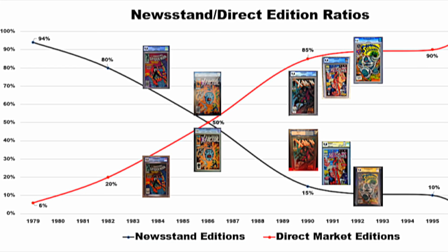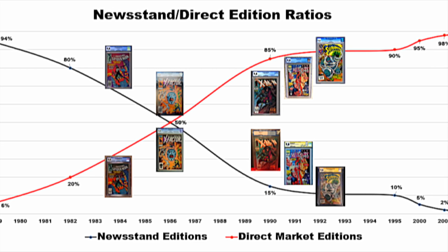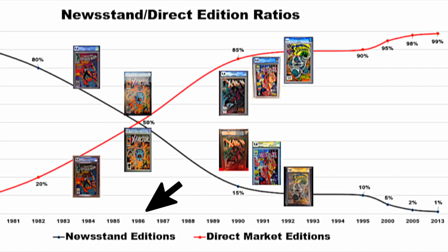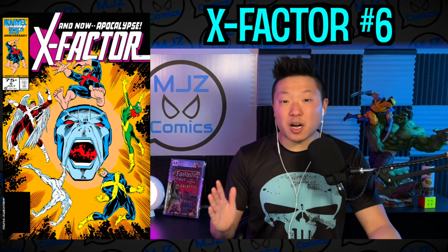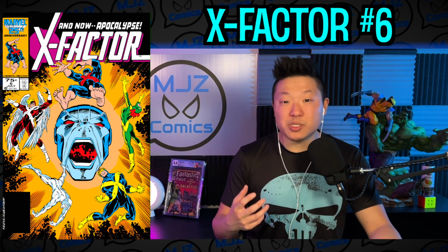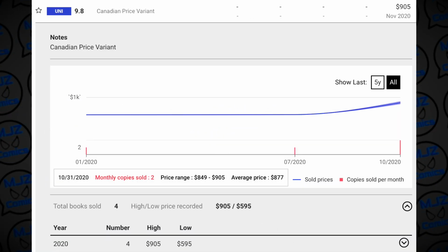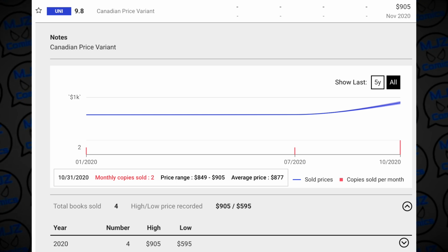This book's from 86, so newsstand copies are starting to become a little bit harder to find in those high grades. However, regardless of the numbers, of the statistics, the comic market loves newsstand copies regardless of the year, even if they are more plentiful than a direct edition. I'm going to always recommend that newsstand copy because that just seems to be what collectors are going after. Now, interesting fact with this book, there is a Canadian price variant, which is probably the rarest of the rare as far as this book.